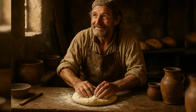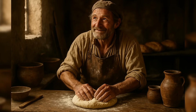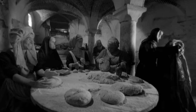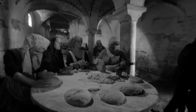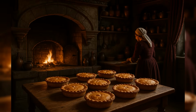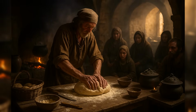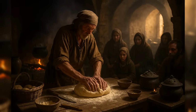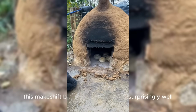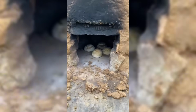Medieval bakers had to work with whatever fats they could obtain, and lard from the family pig was often the most practical choice. Baking methods varied considerably based on available equipment. Wealthy households with proper ovens could create evenly baked pies with golden crusts, while poorer families often used covered pots with hot coals placed on top to simulate oven conditions. This makeshift baking method worked surprisingly well, though it required more attention than watching paint dry.